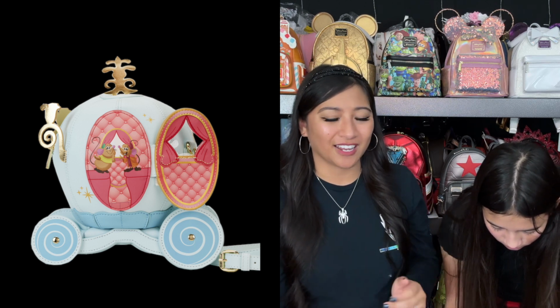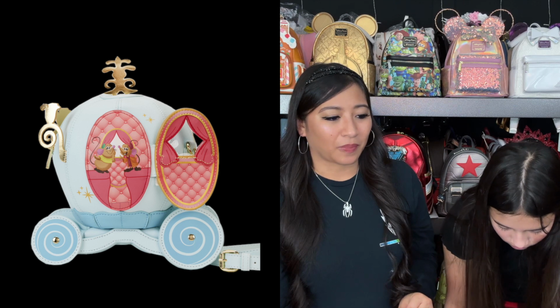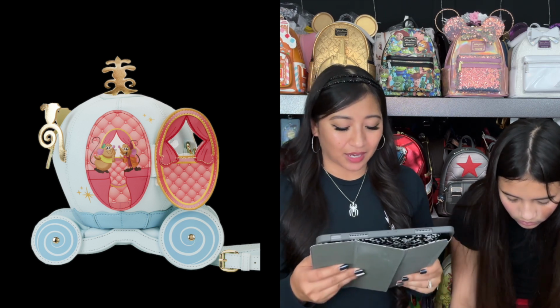I think they said that they're just gonna continue it all under the Loungefly umbrella versus having it as a separate sister branch kind of thing. So this one I'm gonna show you guys the carriage, and then the Snow White heart box is the last release. So this carriage one is really cute.